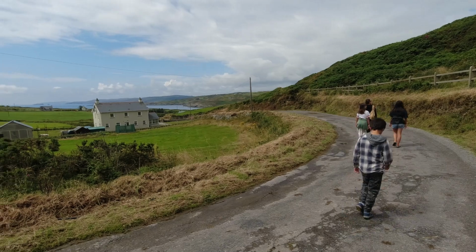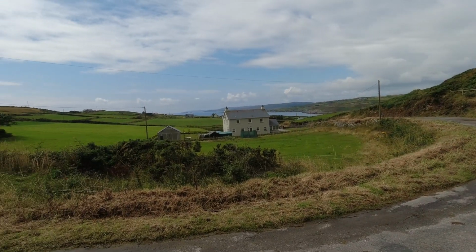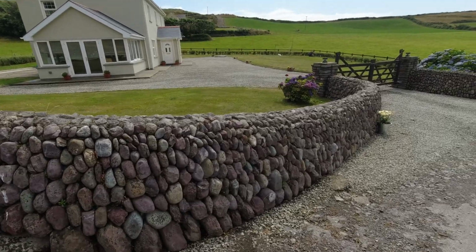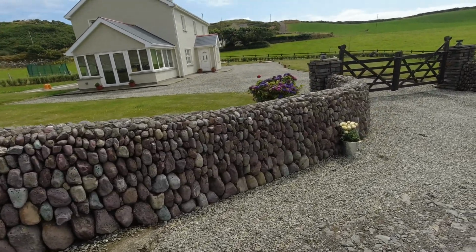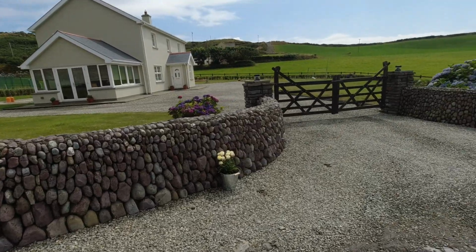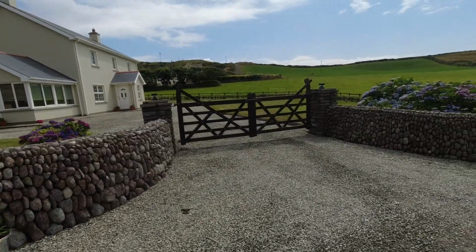Really nice area. See, here's one of those houses now. And they got a little tool shed over here. Beautiful countryside. Yeah, but it looks like they used concrete and just stuck stones on it. Yeah. Really nice stone wall they made here. Wooden gate.